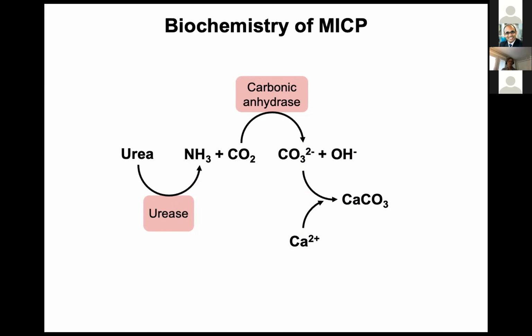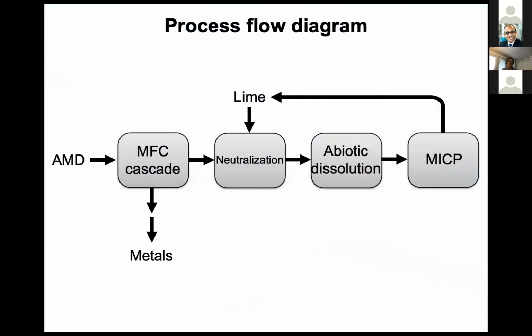So how does the MICP and the MFC actually work in concert? The way the process actually goes is it goes through an MFC cascade where you're recovering a lot of the metals that are in the stream. You use lime to neutralize the acidity of that solution. There is a pre-treatment step where you're dissolving the gypsum in the sludge. And then once you have the calcium ions in there, you're using MICP to regenerate CaCO3 initially, which is then used to produce lime. And this lime is then looping back into the process. So we are trying to impose some circularity into these processes, which are inherently more sustainable and more efficient compared to your traditional linear processes.